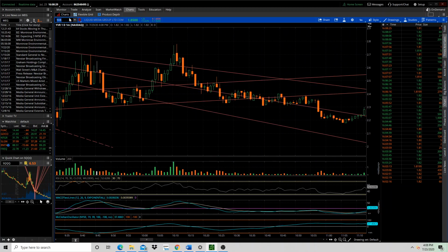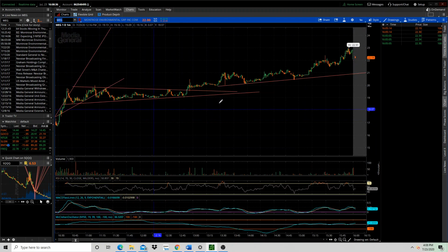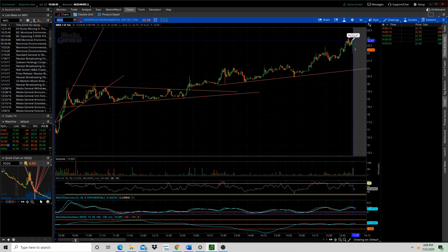But MEG was the beautiful, beautiful trade of the day. Hoping everybody made money on that. And like I said, I had 600. I held 200 into the close, and we'll see what happens. I mean, I probably could have sold there for an extra $180 and got back in at 22. But my last position, I don't want to tinker with. I think we'll be good to go.